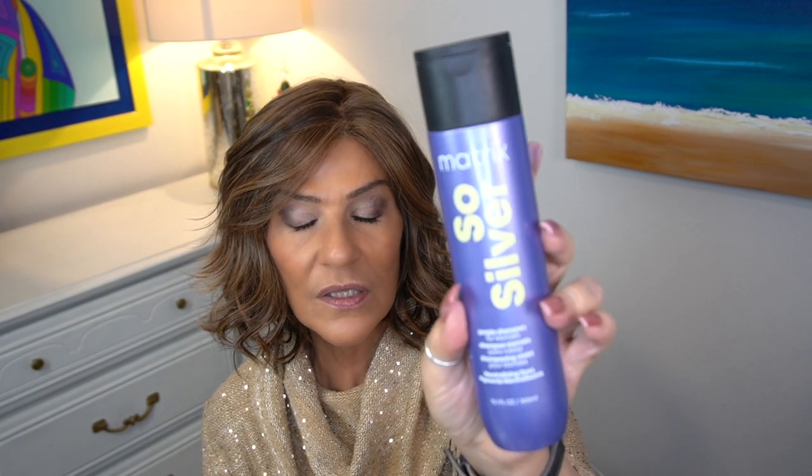Shampoo. As you all know, or many of you may know, I've got salt and pepper hair. The shampoo that really keeps the salt in my hair nice and silvery, and it doesn't let it go brassy, I use the Matrix So Silver. Love this shampoo. It cleans my hair. It doesn't have phosphates or anything like that. It's a purple shampoo. Love this.